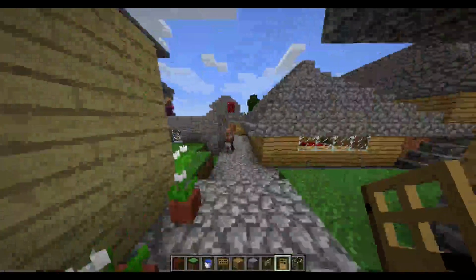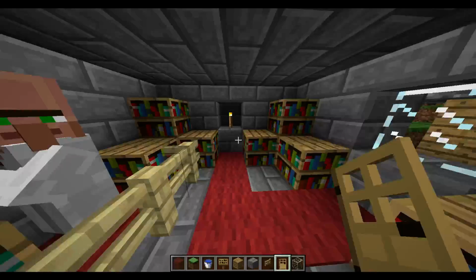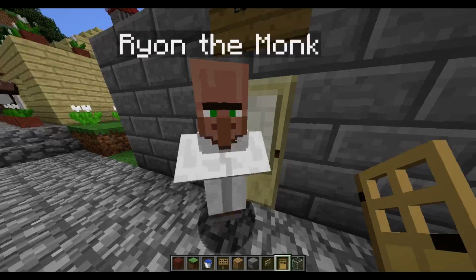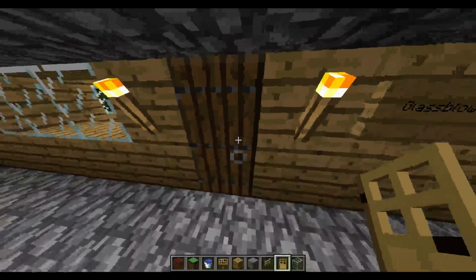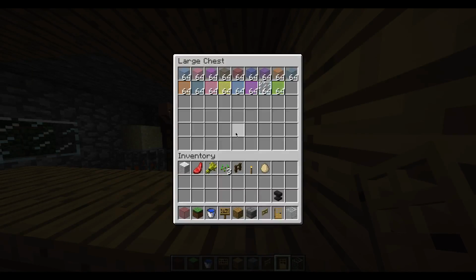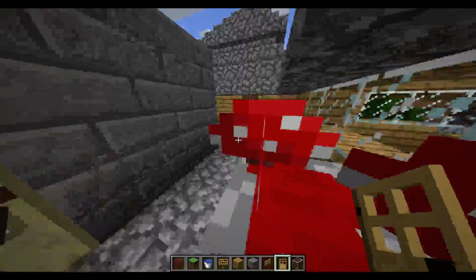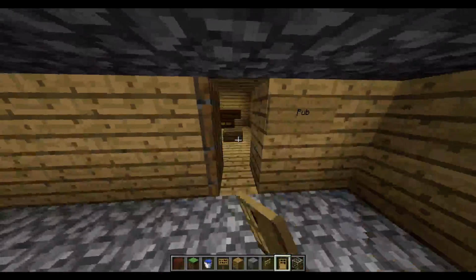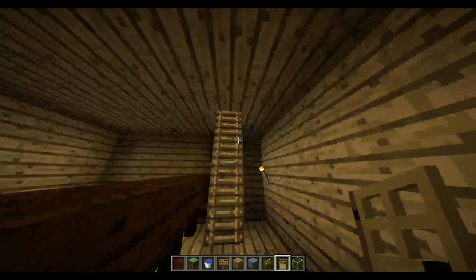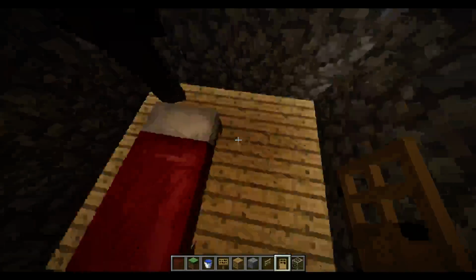And down here is the library with the librarian right there. And then Rion the monk wants to go in the library. And here's the glass blower, which makes all the stained glass windows for all the nobles and kings and queens. There's a pub right here. The person who works here is not currently here. Oh, no, he's upstairs. And this is where he sleeps.